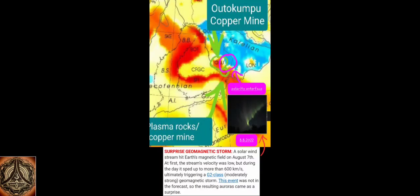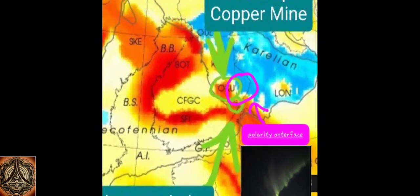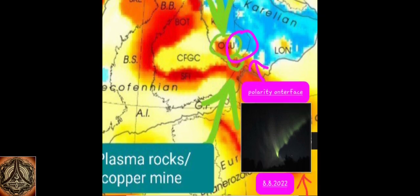Back in August, there was a surprise geomagnetic storm. This event was not in the forecast, so the resulting auroras came as a surprise. And they happened here, at the interface of the polarities of the surface conductivity anomaly. And even the direction of the auroras is quite fitting with the interface.